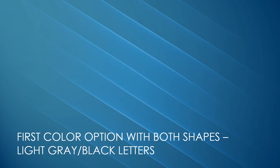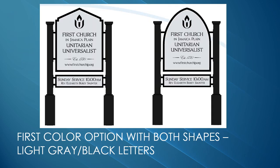So what is going to be shown to you is, using the color options being selected, we'll show you what the signs would look like with both shapes being presented to you with the same color combination in both signs. Here is the light gray and black letters with the two sign shapes. The left shape is the peaked roof. The right is obviously the Gothic windows.